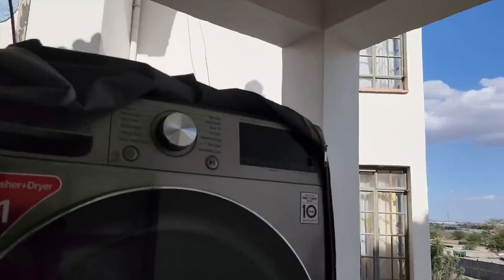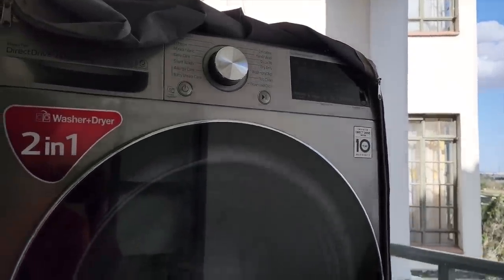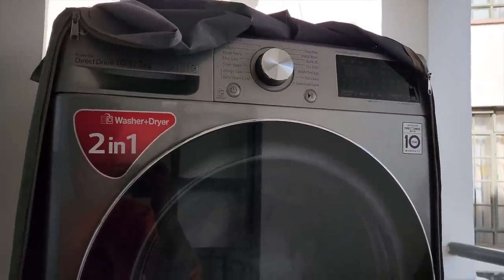Anyway, you guys, let me put the detergent and then we go check the number of units and see how many units it will consume. I have talked so much. I have redone this part like 6 times.